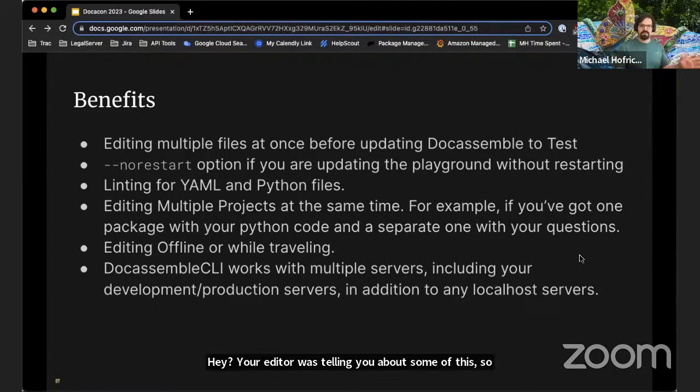DOCACsemble's playground does have some of that. I think a lot of that was added after I had already switched away from using the playground to add some of those features, but you've got more options elsewhere.